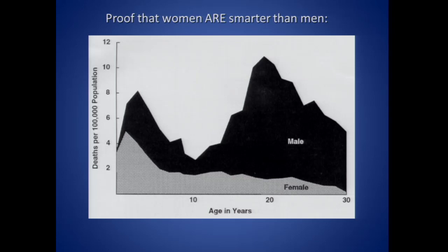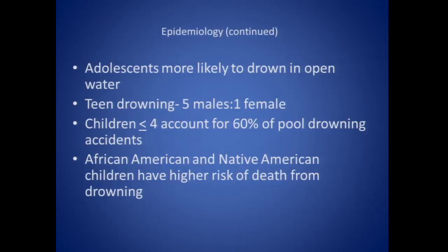Here's graphic proof that women are smarter than men. These are deaths per 100,000 population. For drownings, you can see the males go way up in the teens while the women go way down. Adolescents are more likely to drown in open water, not in pools. They're more likely to drown in lakes, rivers, oceans. There are 5 males for every 1 female drowning victim, because males are stupid.